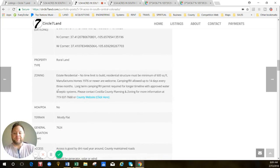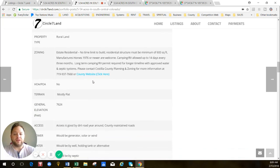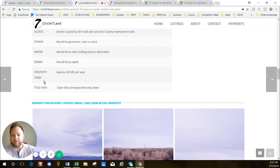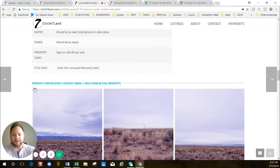And then this is pretty cool. I'll have a highlight generally of the zoning for the area, but then I've got a phone number for planning and zoning, and then a link that you can just click on to go to the county website where all the codes, the building codes, are. It's all right there. From right there, you can get to the county assessor as well. So as you can see, the property taxes are about $50 a year.